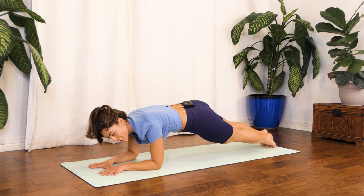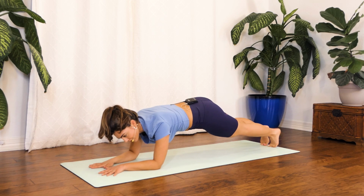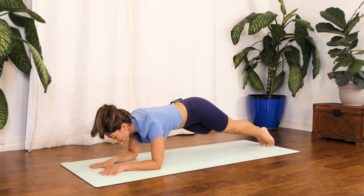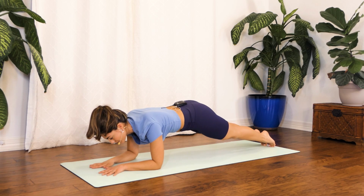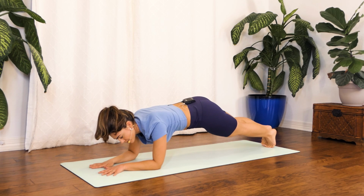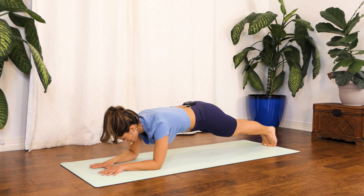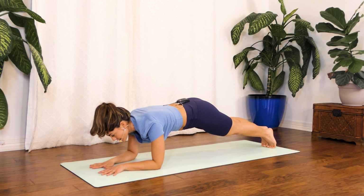Now starting from our left. For 5, 4. Can you plug in that belly button a little bit more? For 3, 2, 1. Coming back to that forearm plank.